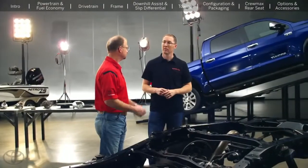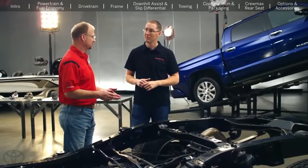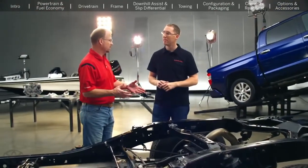Okay, I mean, some of your competitors use full box frames, so why isn't Toyota doing that? Well, Toyota does. I mean, we have plenty of vehicles where we use a full box frame. But if you look at our frame that we have here on a half ton truck, and we talk about an open C, it really is for ride comfort, so that you don't have that old saying, it rides like a truck, right?